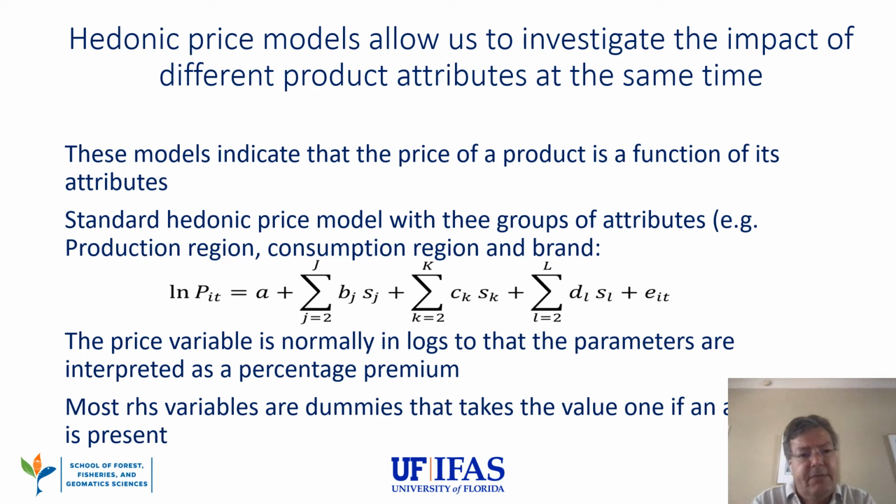A standard hedonic price model basically says that the price of a product, or in our case and most studies, the natural logarithm of the price, is a function of the attributes that characterize it. So as such, in the equation here, the alpha parameter will be the average price, and then you have groups of variables, which for instance may be region for the first, consumption region for the second, and brand for the third, and show how they are impacting the price. And how much will then be shown by the estimated parameters given by the B's, C's, and D's. That's not that important, and I will actually not show you those numbers, but that's sort of the basic model that is the foundation for the next slide.